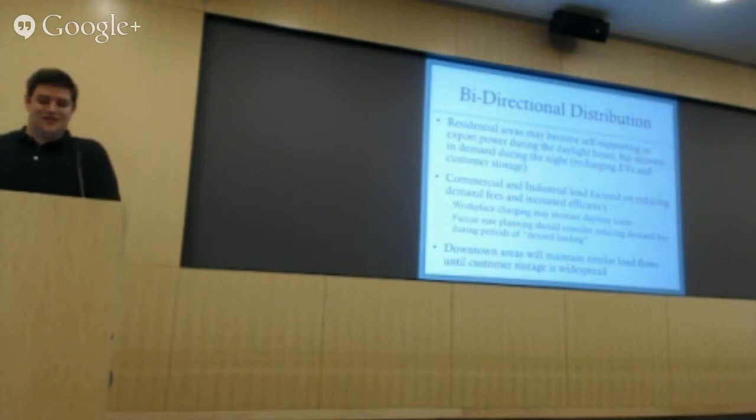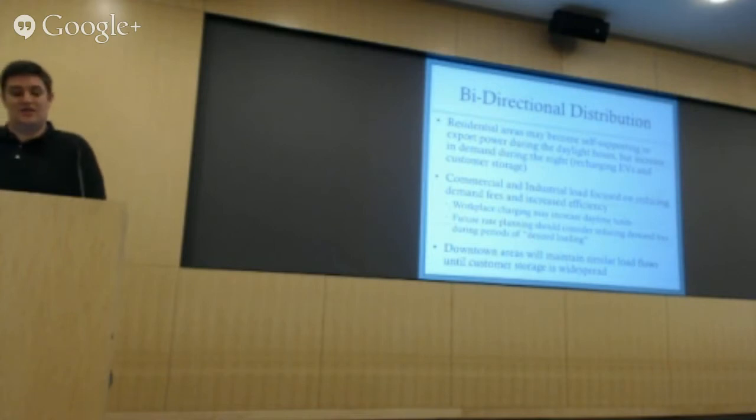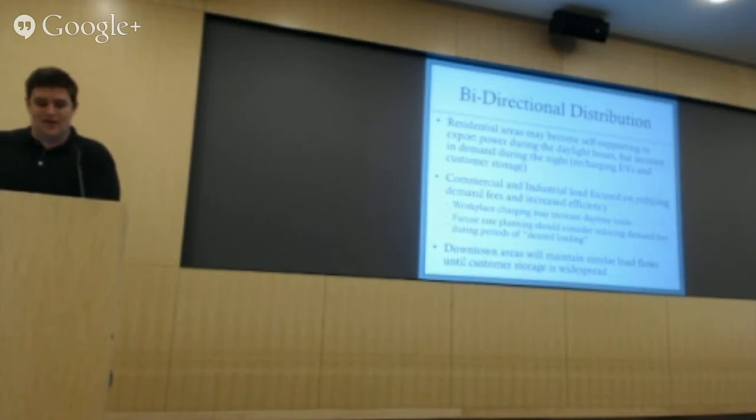So you're going to have things where that area will actually be exporting power, but the demand will increase during the night if you have things more like customer storage or EVs. And even if net metering starts sunsetting or going away over the long term, you'll have things where the residential just won't take power during the day and they'll be charging their own storage, and then they may take it at night only for cheaper power then.